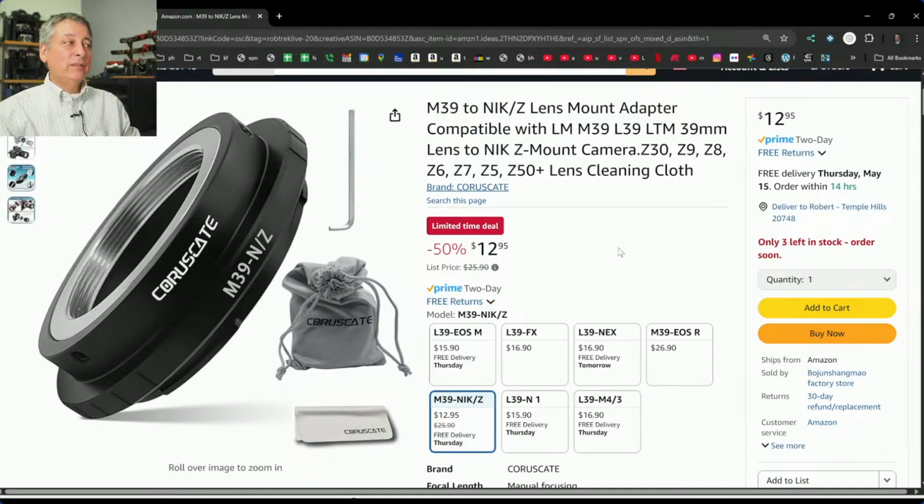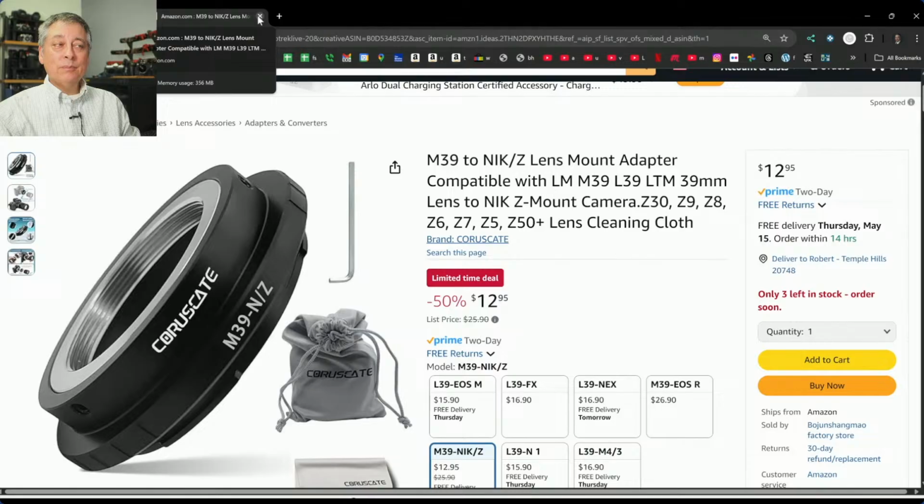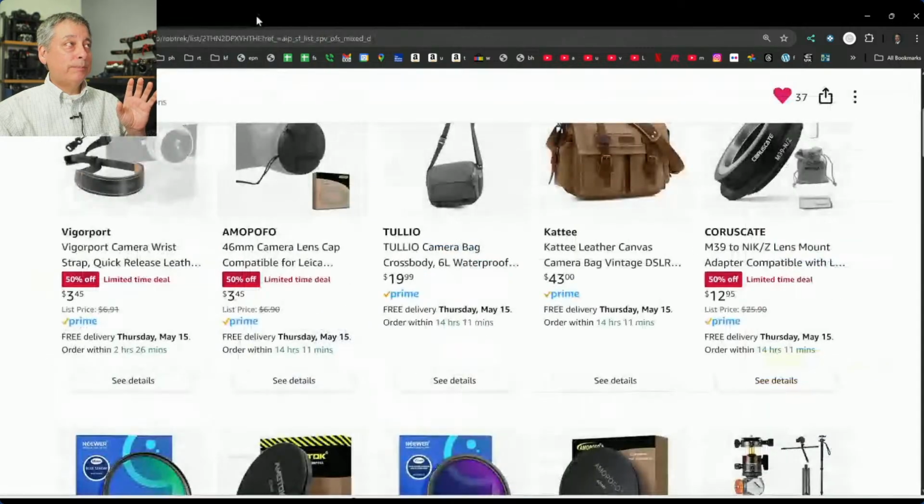This is a great deal. I rarely see lens adapters go on sale, especially at this kind of discount. When they do go on sale, it might be like $2 off or 5% off. 50% off, man, that's a good deal. I don't have any Nikon Z mount cameras yet, but if I did, I would buy this adapter now and keep it in the bin. And then when an interesting M39 screw mount lens came up, I would get it.